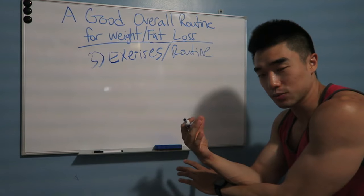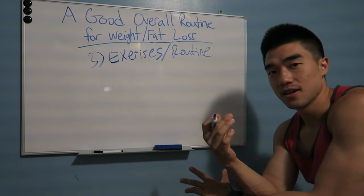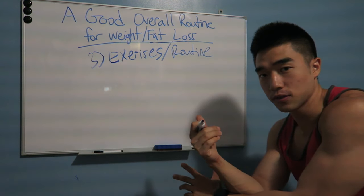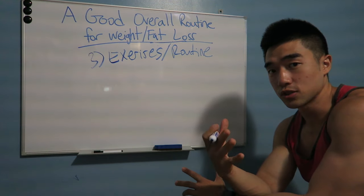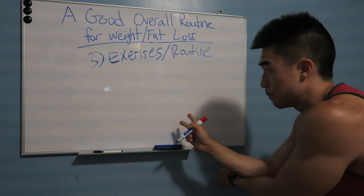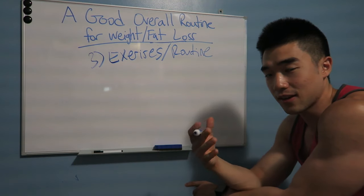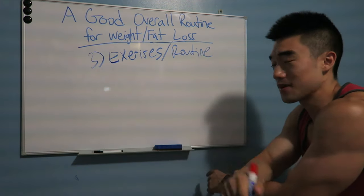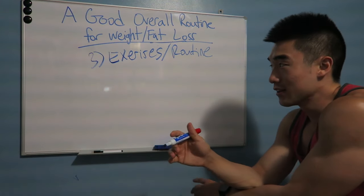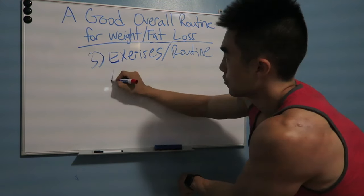Okay, so let me write out a sample routine for you guys. I know that's what you guys would like to see. Keep in mind, this sample routine is not what everyone should be doing, but it's a good general routine that you can start off with, especially for Derek, who asked me this question. Here's a sample routine you could follow. I'll give you two sample routines you guys can do. I know he wants a specific routine and he doesn't want me to just explain how to build a routine. So let me give you guys some actual routine to take away that you could try out. Two full body days.